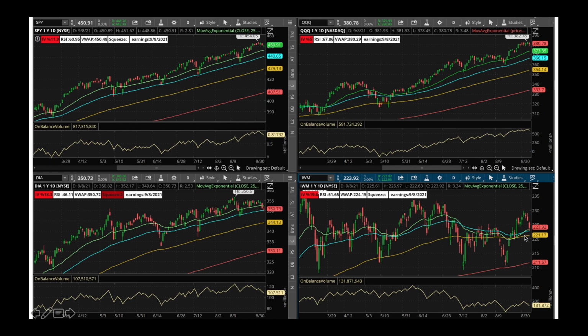So, basically you have some caution here, exercise some caution here. September and October can be a little choppy. Have some money on the sidelines and buy some good names on the pullback and take it from there.